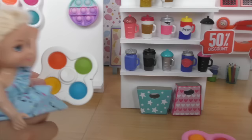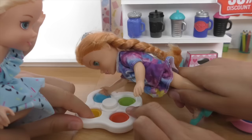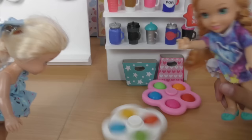And look at this one. These are the primary colors that Miss Daisy was teaching us about. Red, yellow, and blue. Let's see popping. Ooh. And let's see spinning. We have to turn it over. Wow, that goes super fast. That's so pretty. Oh, I'm dancing on the colors.